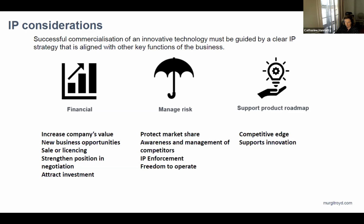It also supports the product roadmap, and it gives ideally a competitive edge and supports innovation, and it can be expanded as new products are added and new markets are added. So overall, the IP strategy should be aligned with the business strategy and support the business as it expands.